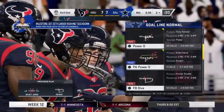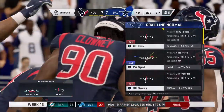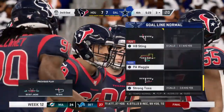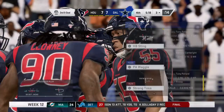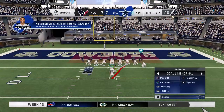This defense against the run, by the way, they're not top 5, but they are top 10. So what's your philosophy here? Do you try and run the ball against a team that's pretty good against the run? What if you're a pretty good running team? If so, you might want to go ahead and run it anyway because that's your strength. They'll go again from the 3 here on 2nd and goal. Oh, you got D? Kill.